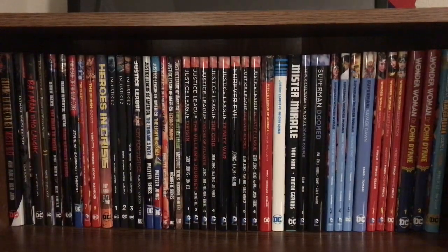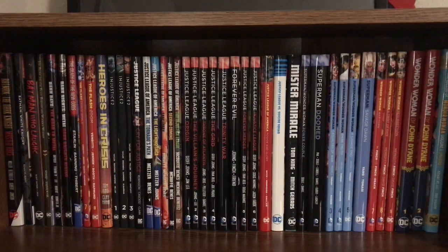All right, last bookshelf. These are my standard size hardcovers and the few trade paperbacks that I own. I try not to collect many trades, but some titles will just never see a hardcover, let alone an OHC release. So this is the first shelf, or the only shelf, of hardcovers, standard size.